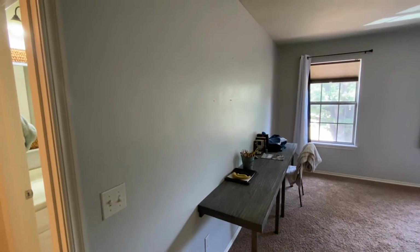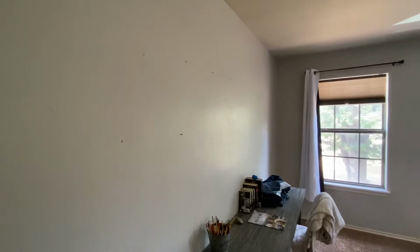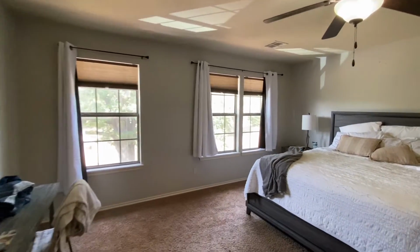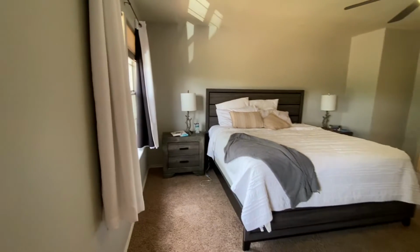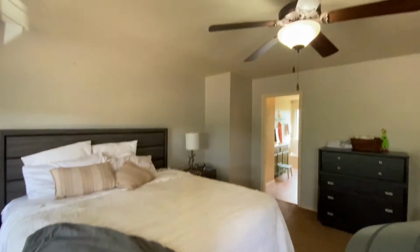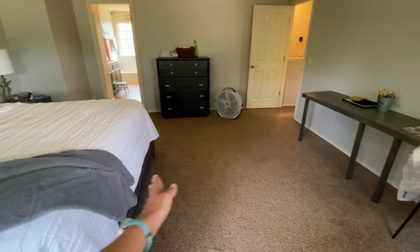We're in the master right now. Looks like they had a TV or pictures or something at one point, but they still have a bunch of nails in the wall. So we'll make sure that they take care of those. Great windows, curtains, and blinds. They have a king-size bed that fits in here with plenty of space for end tables on either side. Nice fan. And plenty of space. Look at all that room.